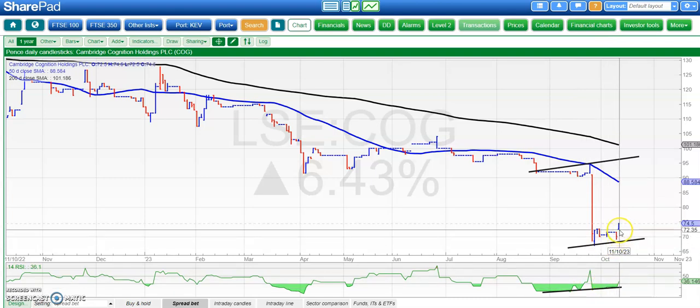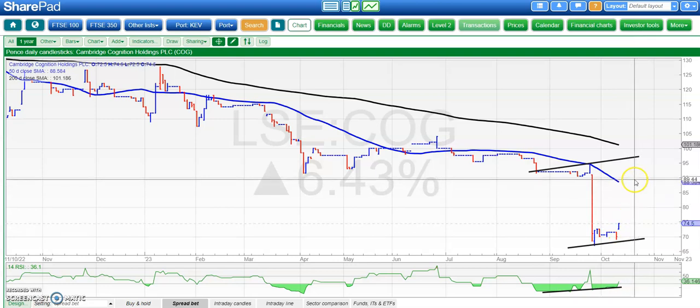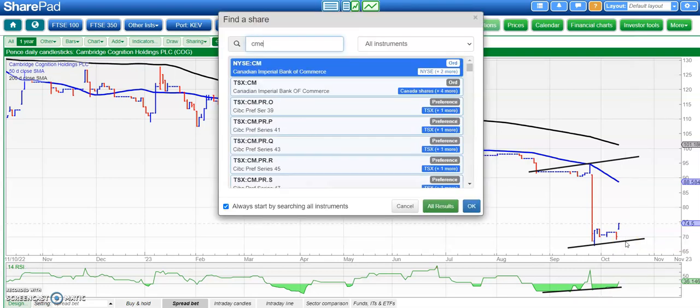So that strong bullish divergence and the unfilled gap to the upside off the low should suggest that we head up towards the 90 to 95 area by the end of next month. Obviously that is a punchy call, but ideally we stay above the 68, 69 pence mid-price in the meantime. On to one of the stocks of the week to date.